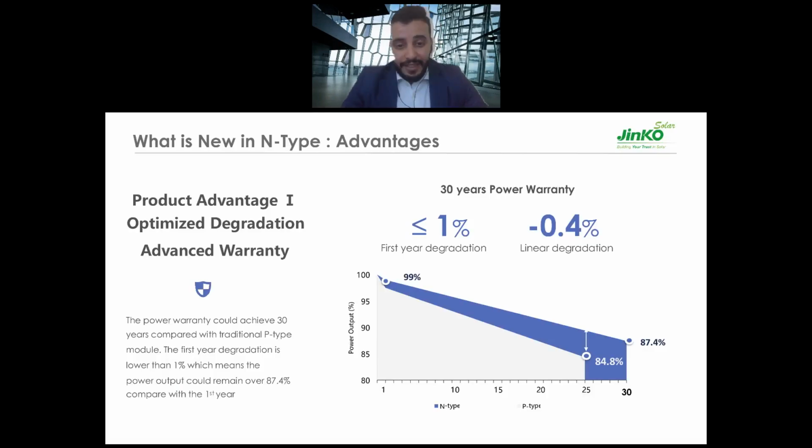So for the advantages of the Tiger Neo, one of the great advantages that has pushed this technology to be adopted very fast in the industry is the annual degradation. We are talking about a first-year degradation of less than 1% when it was 2% for the P-type. And we are talking about a linear degradation of minus 0.4% annually for 30 years, compared to 0.55% for our P-type monofacial until year 25. So after 25 years for P-type, we are talking about a guaranteed 84.8%, but for N-type, we are talking about 87.4%.